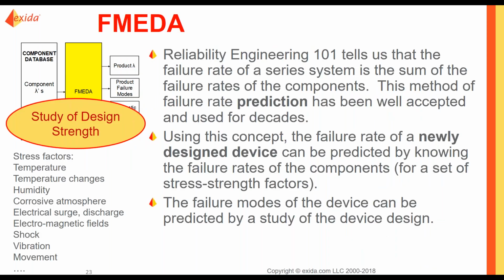All right, so we keep talking about these failure rates. So how are these really derived? I got two quick slides here on the FMEDA, just because there's always new people on here that may not understand what an FMEDA is. I can kind of shed a little bit of light on the subject, really just go into the basics.